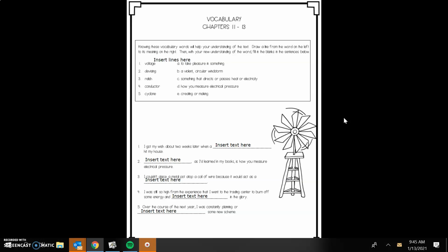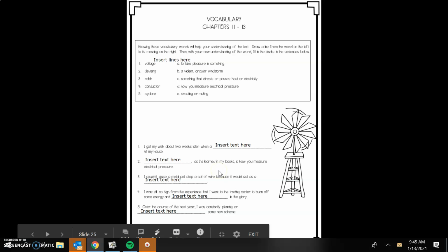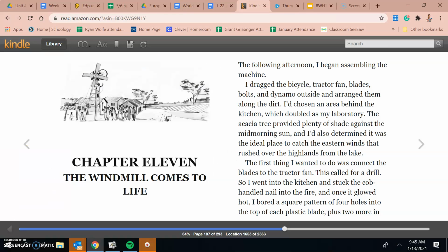For your Chapter 11 activity, you're actually just going to be doing part of this vocabulary sheet, because this relates to Chapters 11, 12, and 13. So you will fill out a few of these after you've listened to both parts 1 and 2 of Chapter 11. The 5 vocabulary words for these chapters are voltage, devising, relish, conductor, and cyclone. They have the definitions there, and you're going to fill them into the blanks depending on which of those words are mentioned in Chapter 11.